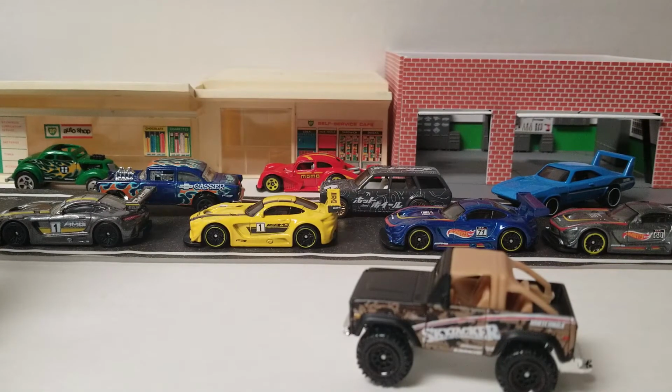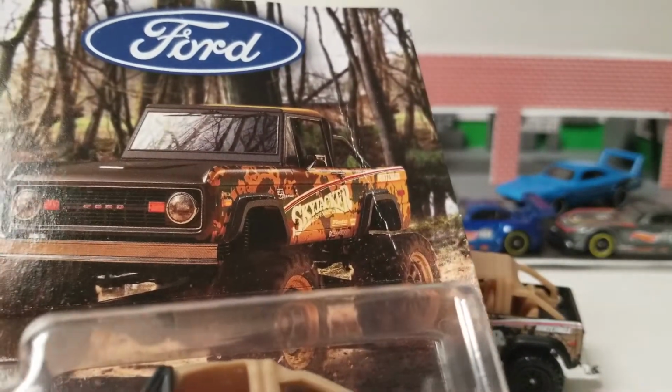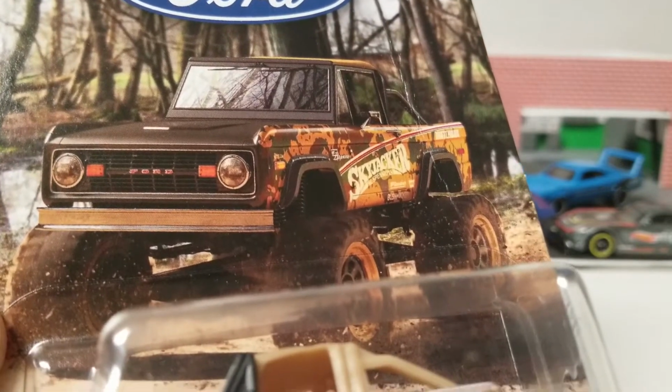You see in the background there are some Mercedes AMG GT3s. Did a video on those. You should check that one out also. New card art, big Ford logo there. The Bronco running through some mud.